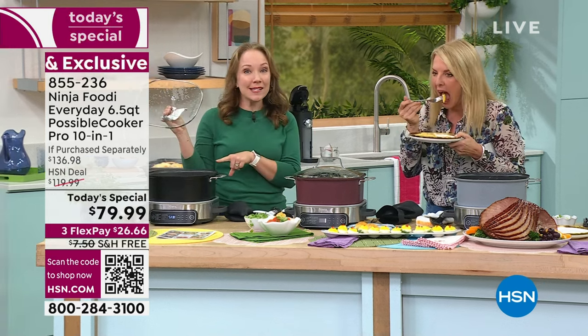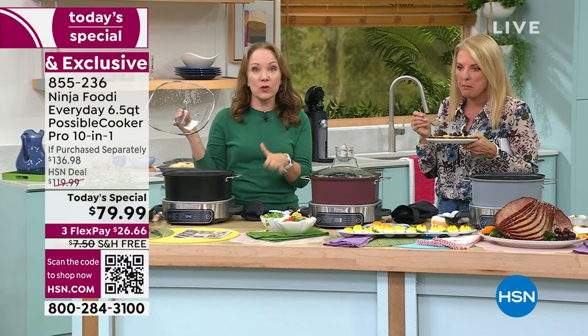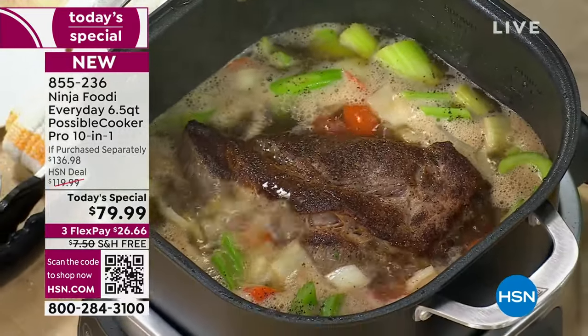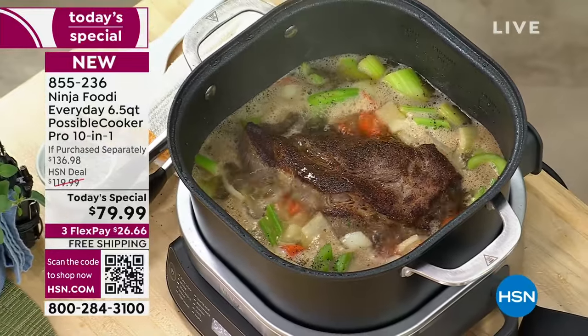I wanted to show you how quickly this came to a boil. So you saw I seared and sauteed the pot roast. Then I added my vegetables. I added my broth. This would be how you would build up your beef stew. It's already boiling. So it makes cooking so easy. It's all in one pot. Because it's all in one pot, it's less dishes.